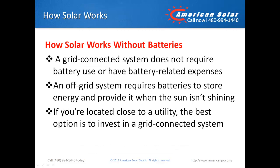The beauty of being grid connected is you don't need batteries for your solar system. Batteries are cumbersome and require maintenance. If you're connected to the grid, there's no reason to have batteries since you'll always have access to traditional utility power. Another drawback to having batteries is the expense. In addition to being costly up front, you'll need to replace them every 5 years or so. With most solar energy systems lasting more than 20 years, buying replacement parts like batteries is an expensive inconvenience.